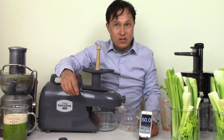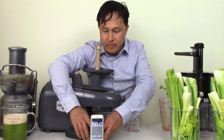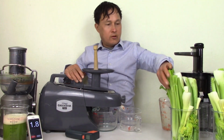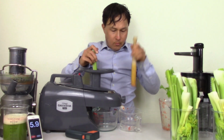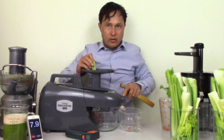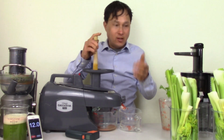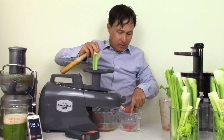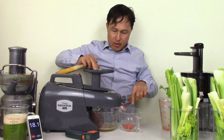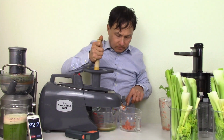Next up, Green Star Pro. Luckily, nothing will have to be pre-cut this time. And let's go ahead and juice in the Green Star Pro, one celery stalk at a time. I really like to make sure our outlet adjusting knob is cranked down. If it is halfway down, you will get maybe half the yield you should have gotten. Once again, out of the machine at first, we're getting some of the carrot pulp, as the celery pulp is now pushing all the carrot pulp through the machine.